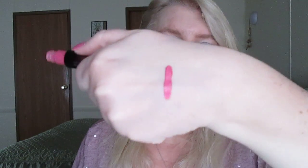The one that I'm wearing is Nova, and I couldn't find any color descriptions from Rimmel themselves on their website, so I'm just going to have to describe these colors to you the way I see them. I see this as a mauve, or maybe a pinky rose color. And like I said, I'm wearing it, but let me do a swatch for you anyway. So there is the color.